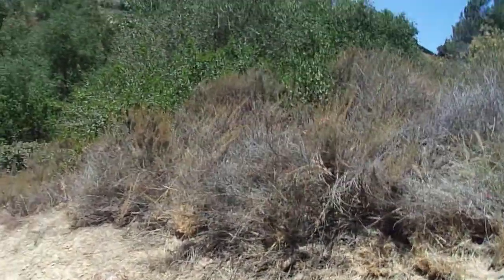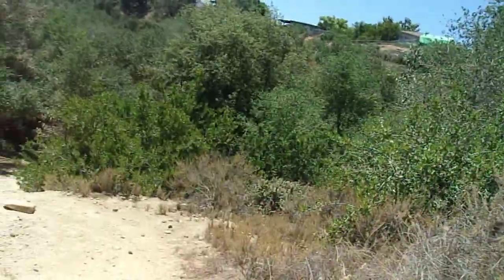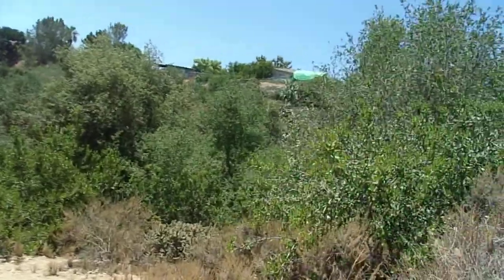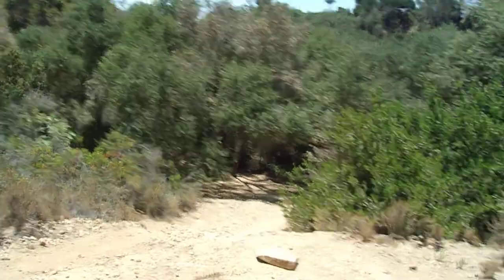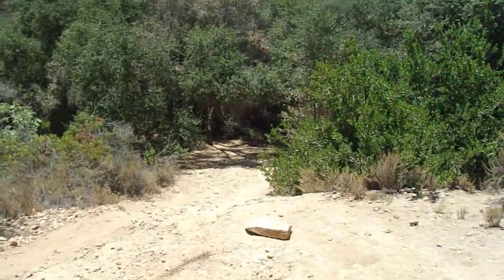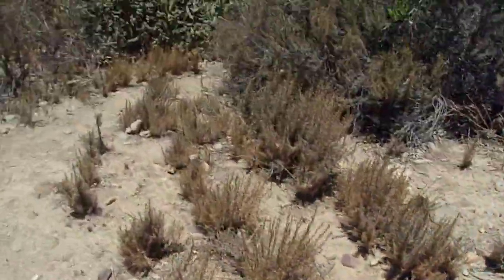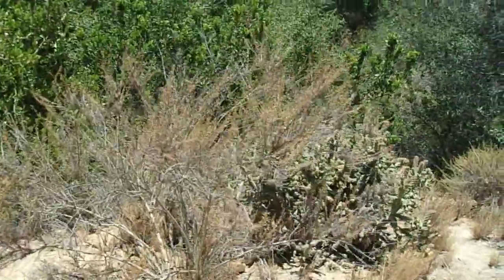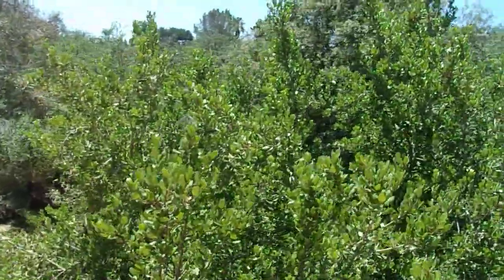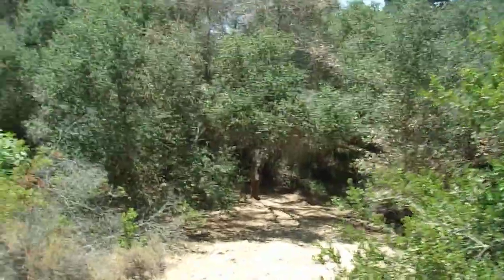This is a slow descent. You don't want to go down this fast, because there are lots of loose pebbles on top of the marine sedimentary soil. So walking down this fast is definitely ill-advised. Now we're getting ready to enter some Coast Live Oaks. Lots of young sagebrush here too, and a much older one here too. Here we are, lemonade sumac. It looks like we've got a mix of Coast Live Oak and holly oak down here.